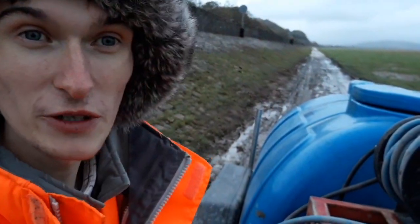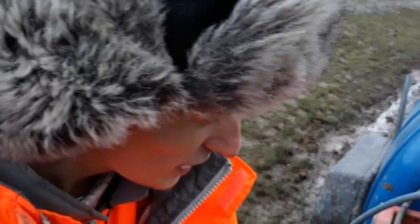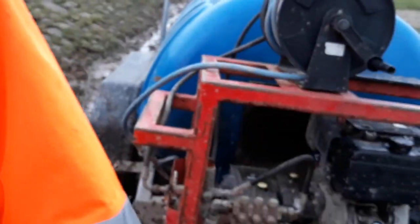Hope it doesn't get washed away, because it has some big tides up here that would pick it up and wash it away. You won't see it again. But it's really good. And obviously I've just shown you.